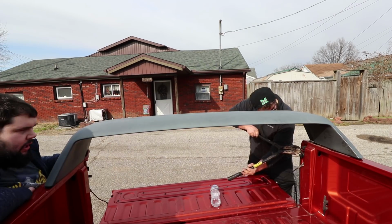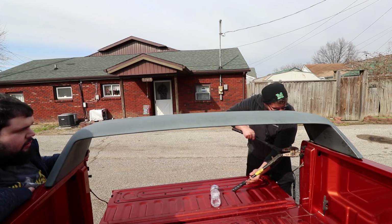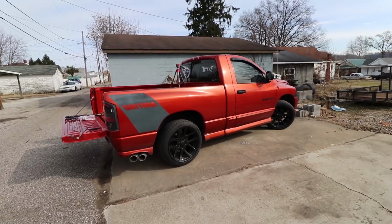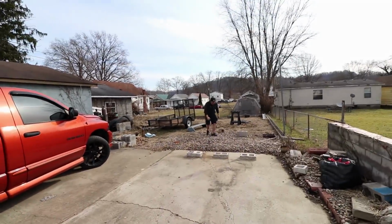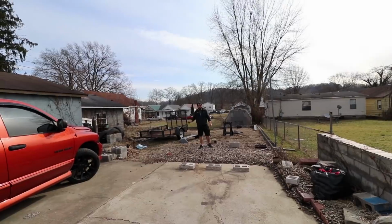All right, guys. Whenever we get this cut, I will turn the camera back on, because it doesn't look like it's going to be anytime soon. And there is what the Ricer truck looks like without a spoiler. What do you think, Max? I think I'm doing all your work for you.